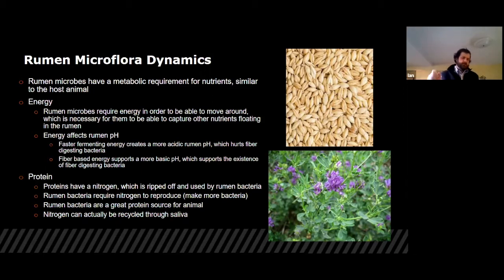So moving on to protein, bacteria don't necessarily have a requirement for protein, but the thing that they actually use from the protein is a nitrogen molecule. And that's actually the main thing that separates a protein from a carbohydrate, the existence of a nitrogen on that chemical structure. And so what happens is the microbes will rip that nitrogen off of the protein, granted that they have the energy to do that. And they will use that nitrogen in order to reproduce and make more microbes. And so we said earlier that that's a really good thing because the more microbes you have, particularly the ones that like to digest fiber or forage, will help you get more nutrients out of low quality forages.